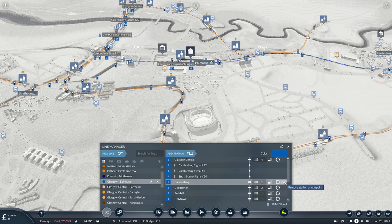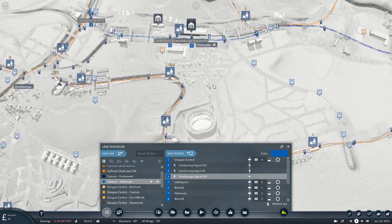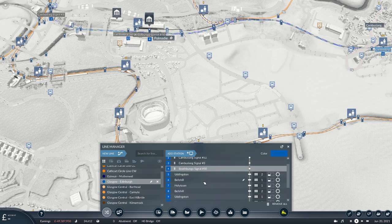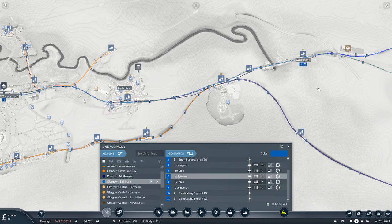Perhaps there's two different services that do it, but for this one, since we've got a lot of trains that stop at Cambuslang anyway, and to make it a little interesting, we do all of that. We do not stop on the way back either. We'll keep that nicely mixed up. We're not going to have the Newton stop. So far, Holytown is the last stop.